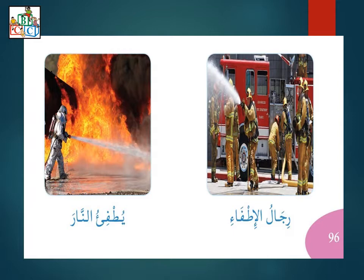And on the left side, you have yudfi'u an-nar. Again. Yudfi'u an-nar. Yudfi'u is a verb. The verb to extinguish. Okay? D'éteindre le feu, to extinguish. Alors, an-nar, it's another name for harikun. Like we learned in the beginning, the topic is harikun. It's the fire. So nar also is fire. Alors yudfi'u an-nar, extinguish the fire. Again, yudfi'u an-nar, extinguish the fire.